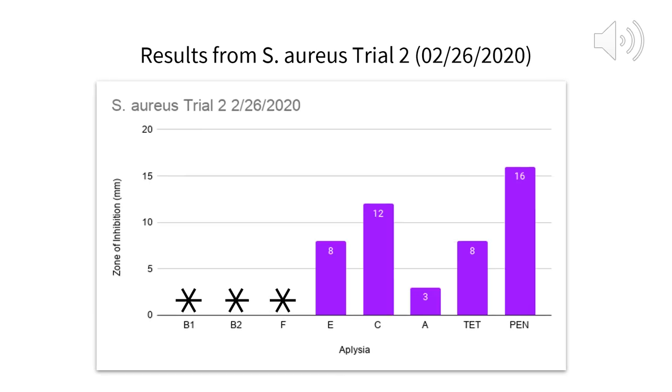For this trial, penicillin showed the greatest zone of inhibition with 16 millimeters. This is completely different from the last trial, which only showed penicillin with a 1.5 millimeter zone of inhibition. Comparable with trial 1, Aplysia C has the greatest antimicrobial properties with a zone of inhibition of 12.